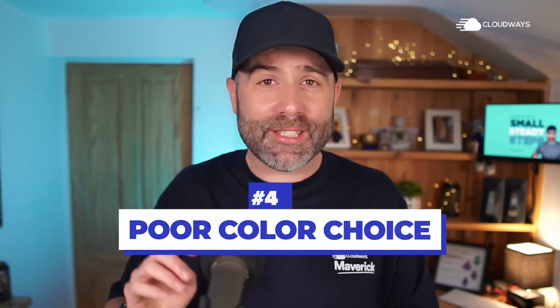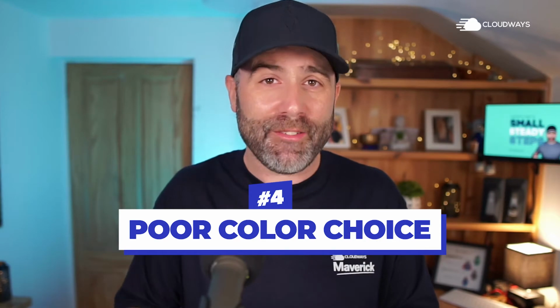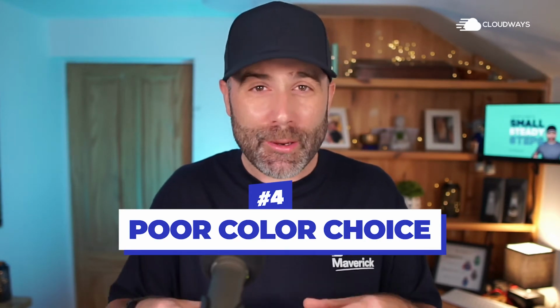Number 4 is poor color choice, colors that haven't been tested to ensure that people with different visual impairments will be able to see them.